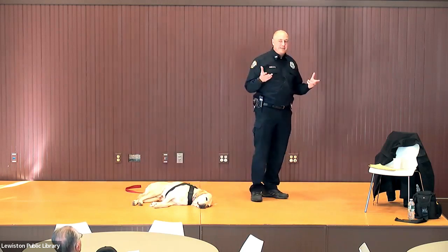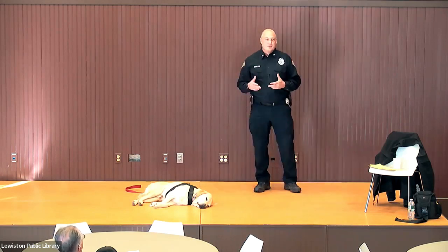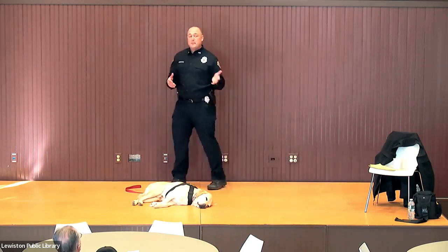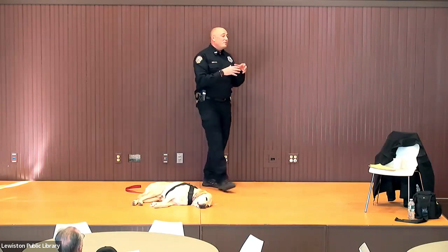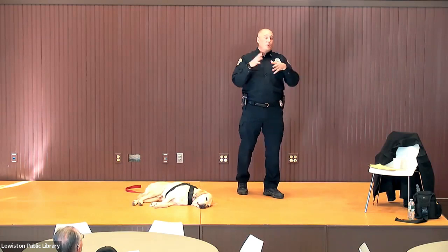And anybody ever watch TV crime shows, you hear the GC mass spec, right? The gas chromatograph mass spectrometer. So that's what the chemists use at the Maine State Police Crime Lab. We send them fire debris, it goes to the lab, they run it through the GC mass spec, and they identify what liquids, if any, are in that fire debris sample.